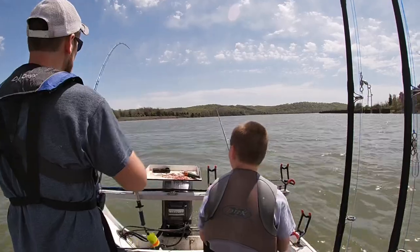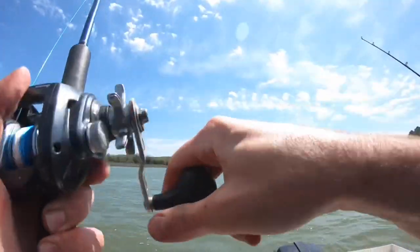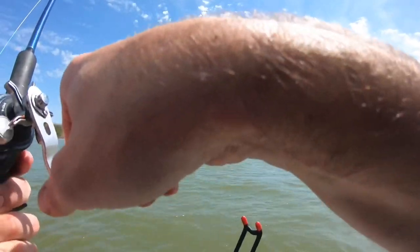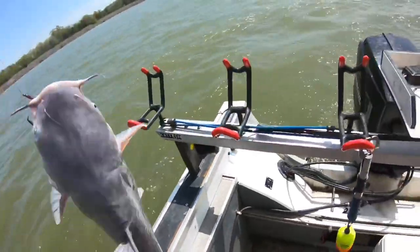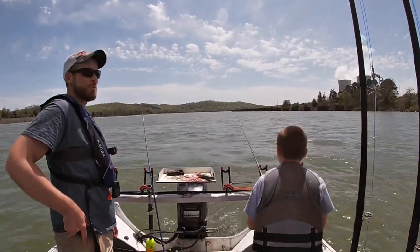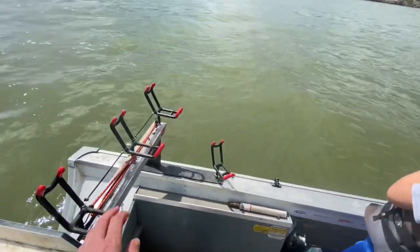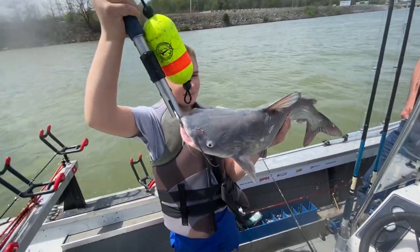Oh, there he is. Is he gonna be a big one? Yeah, but he don't feel like much. Oh. He ate that big old head, and I think he's like a 5 pounder. Check out that head. I just dropped that head down. Landon's hooked up. Dad, where's your fish at? I don't know. Heck yeah. Wanna drop him back in?